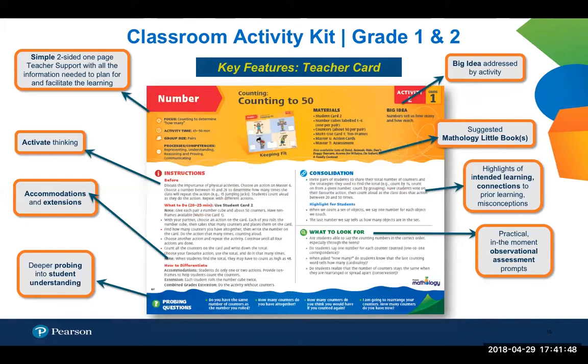Just below the number strand, you'll see that we supply the focus for that activity, the activity time, the group size, as well as the processes and competencies used in this activity. To the right of that is a thumbnail of the student card that goes with this teacher card. To the right of the thumbnail, you'll see the materials used for this activity. And we've also added in here the math little books that work very nicely with this activity card. And to the right of that is the big idea that's being addressed.